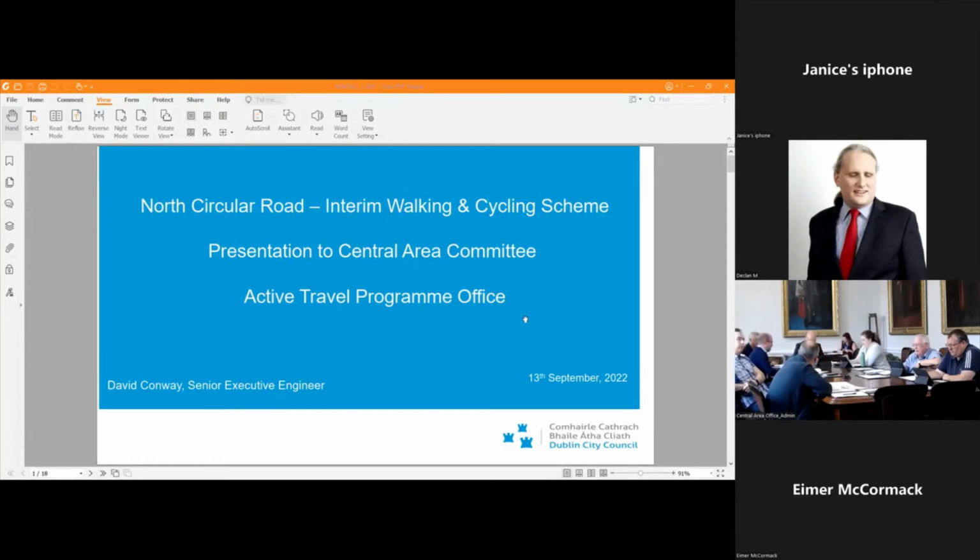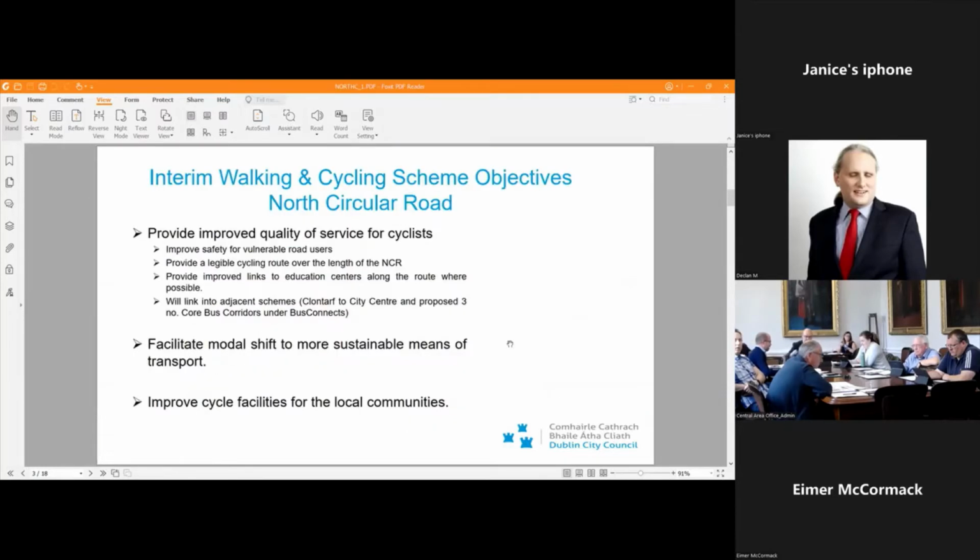Yeah, much better. Great. I'm just going to go through the North Circular Road Interim Walking and Cycling Scheme here. It's in the agenda pack, the full presentation, but if I just flick down through it. This is just an overview of the scheme to provide improved quality of service for cyclists, and to facilitate modal shift to more sustainable means.